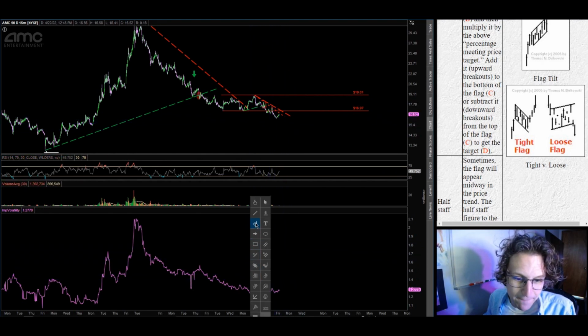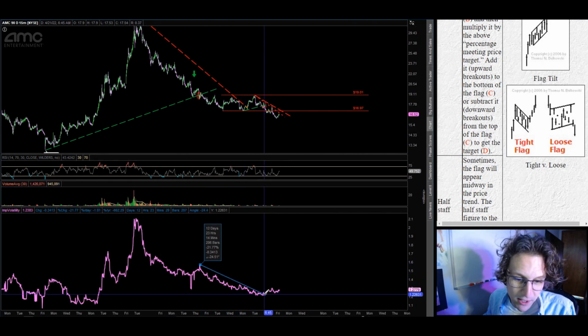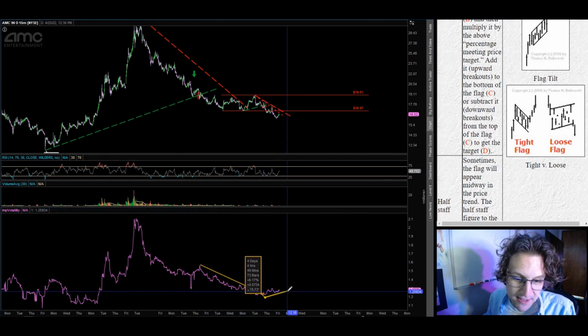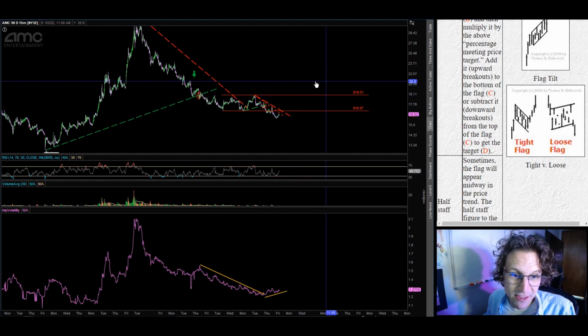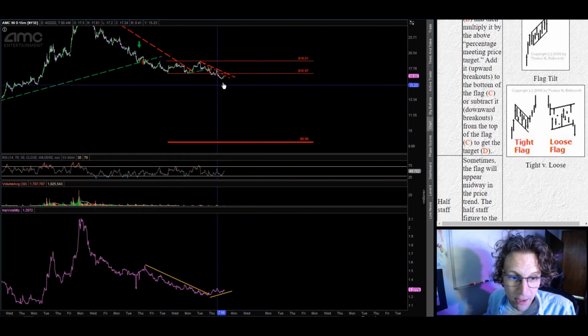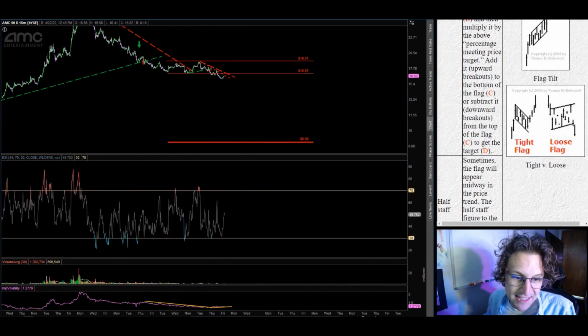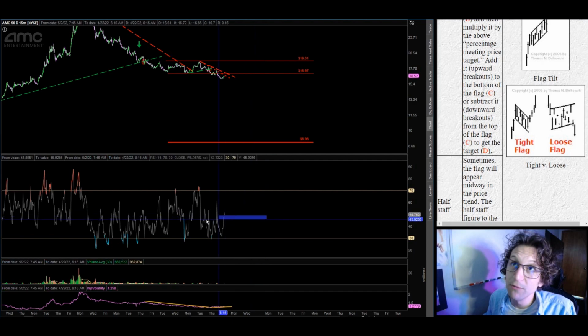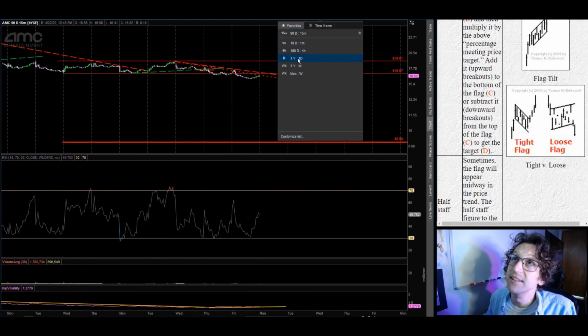You can see that the implied volatility has been dropping as the price declines as well, but is now in an uptrend as the price continues to move lower. For me, this is a signal that the downward breakout of the bear flag is valid. I think that we're going to see the RSI turn around from where it currently is at, and I'm going to turn on the daily actually here.